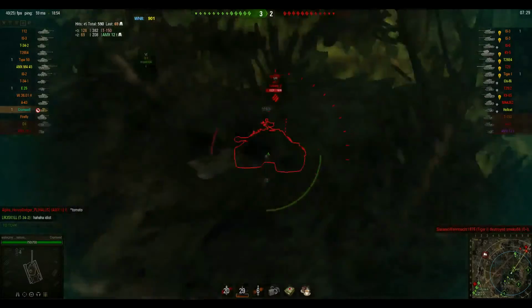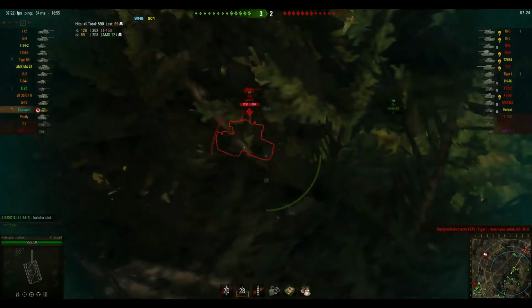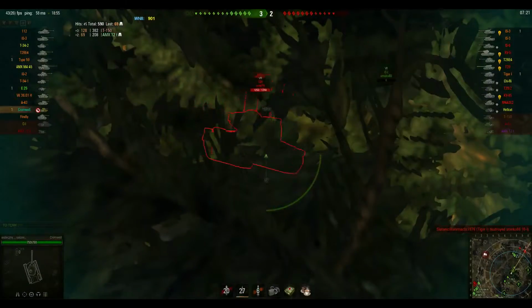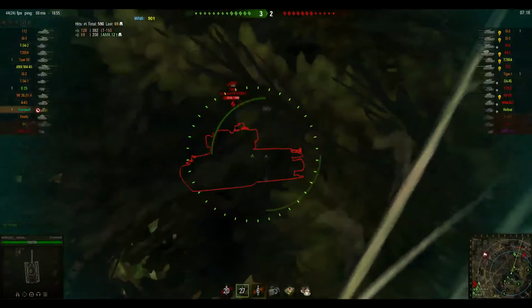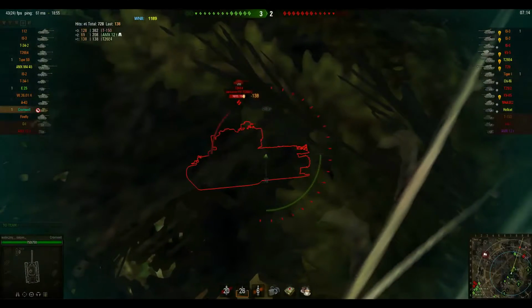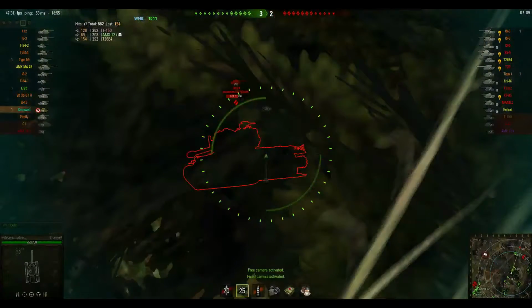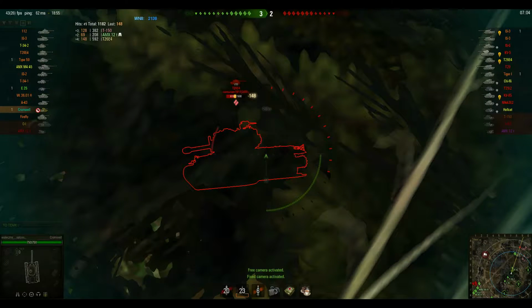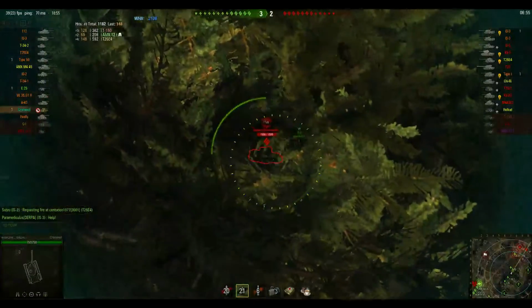Can't really get a penetrating shot because it's an IS-3. The Tiger 1 we can probably penetrate. Nice. We didn't penetrate their armor. That's the side of him. We've damaged them. Enemy armor is damaged. You can see just how much damage the Cromwell can get off really fast too.